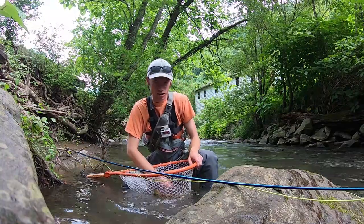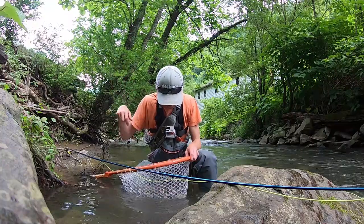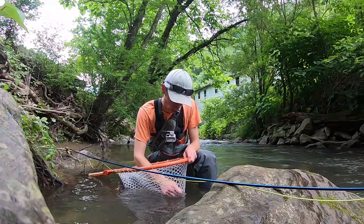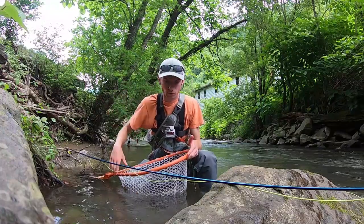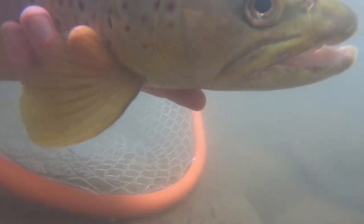Right in there, buddy. All right, I'm gonna get this fish off the hook, which he just did himself. Right there. Now let go of the line. Let go. Thanks, buddy. Man, this is a gorgeous fish, man. That is a beautiful fish.